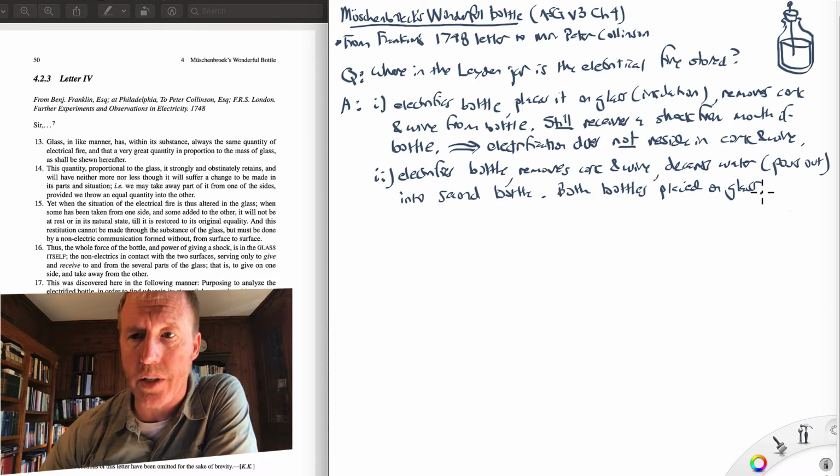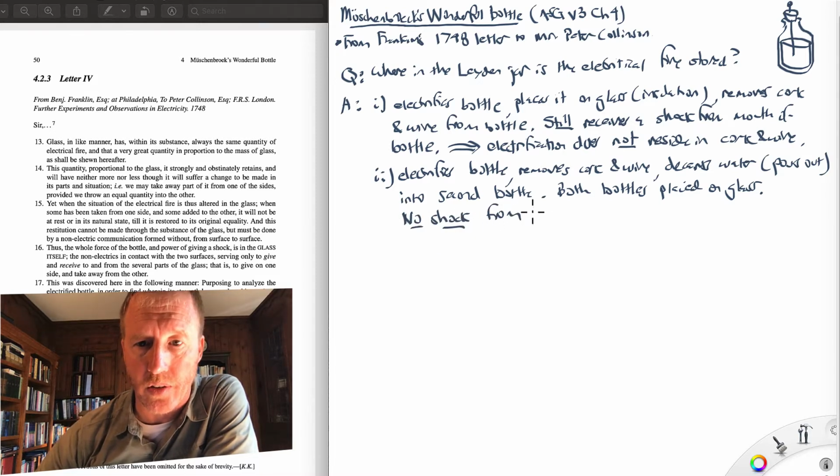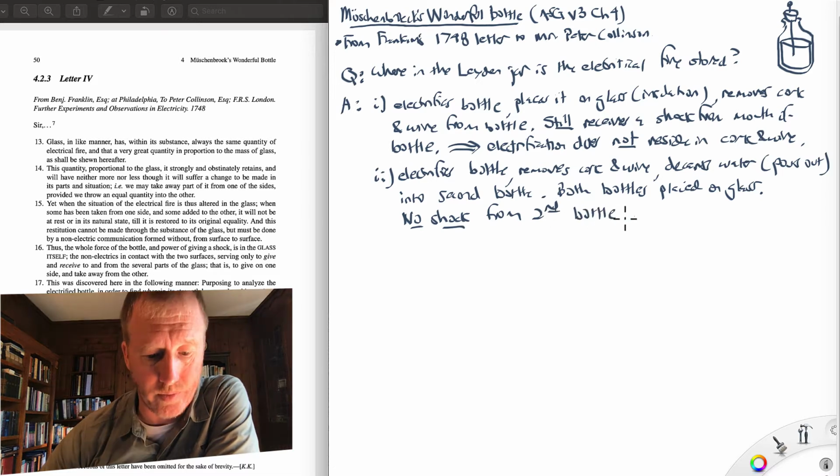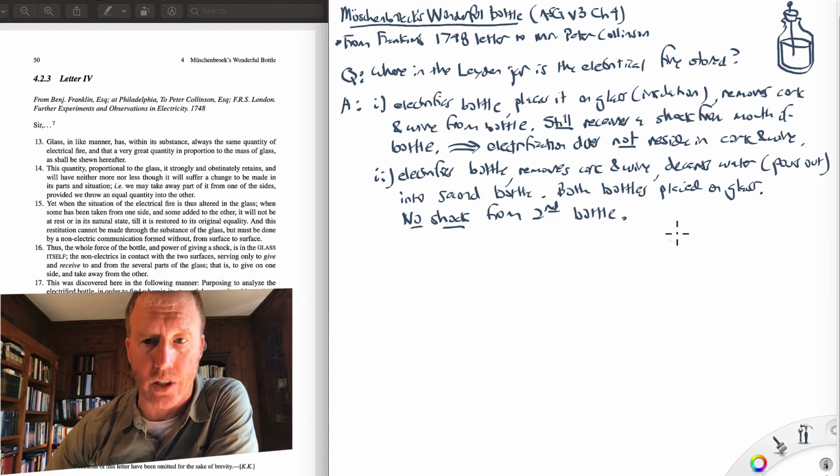Okay, and then what he does is he touches the mouth of the second bottle, and he notices that he gets no shock from the second bottle, this new bottle containing the decanted water, right? And then, so somehow this water that had been transferred from one bottle to the other did not carry this electrification with it. Well, so where did this electrification go?